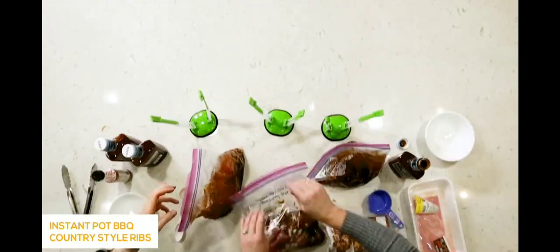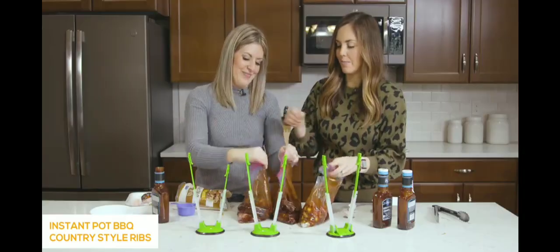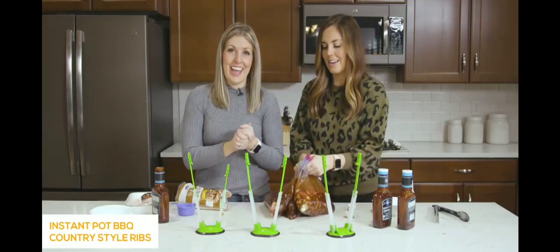You could also do a homemade barbecue sauce if you are that domestic. Some people are, and awesome. There are simple recipes out there, so look those up. Okay, next one done.